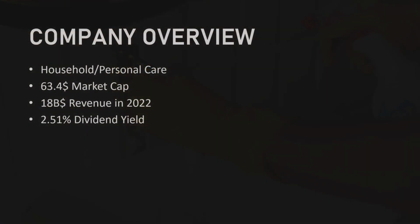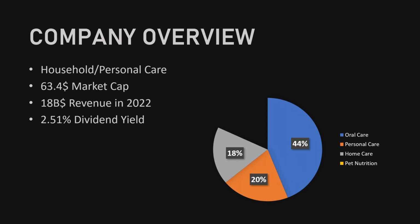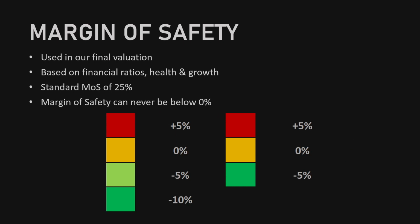The company is currently sitting at a market cap of $63.4 billion, and in 2022 they generated a revenue of $18 billion, and the dividend yield is currently sitting at 2.51%. 44% of their revenue comes from oral care, 20% from personal care, 18% from home care, and 18% from pet nutrition. To determine the final valuation of the company, we'll be using a margin of safety.